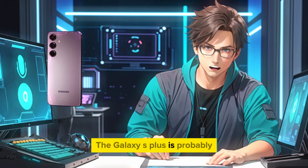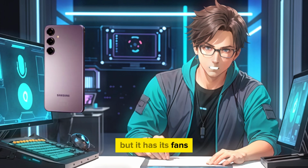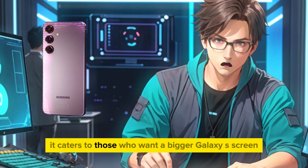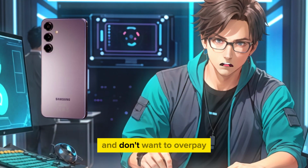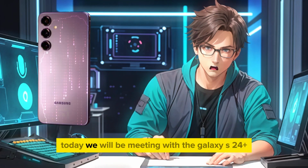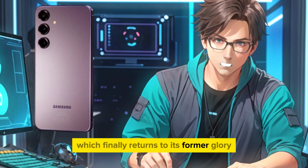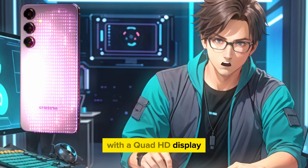The Galaxy S Plus is probably the least popular device of the Galaxy S trio, but it has its fans. It caters to those who want a bigger Galaxy S screen and don't want to overpay for ultra features they will not use. Today, we will be meeting with the Galaxy S24 Plus, which finally returns to its former glory with a Quad HD display.